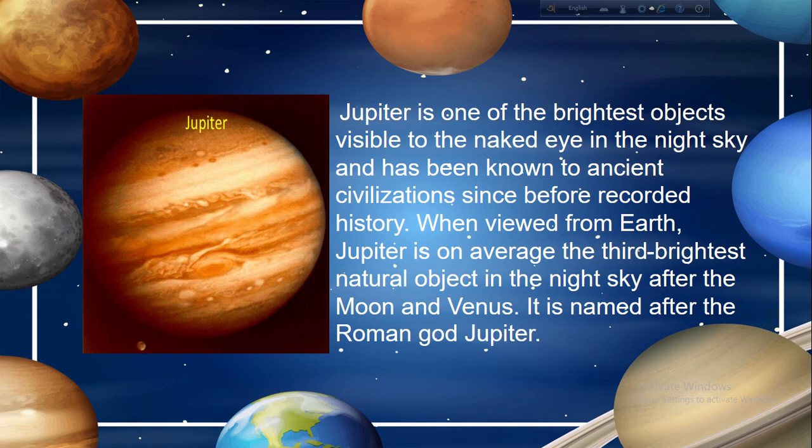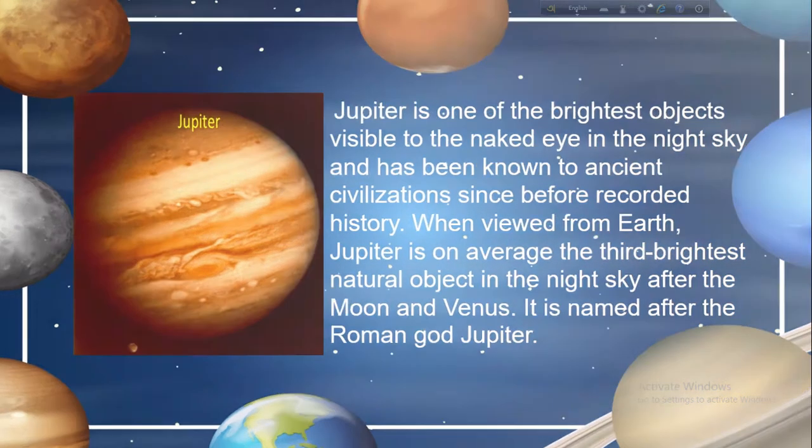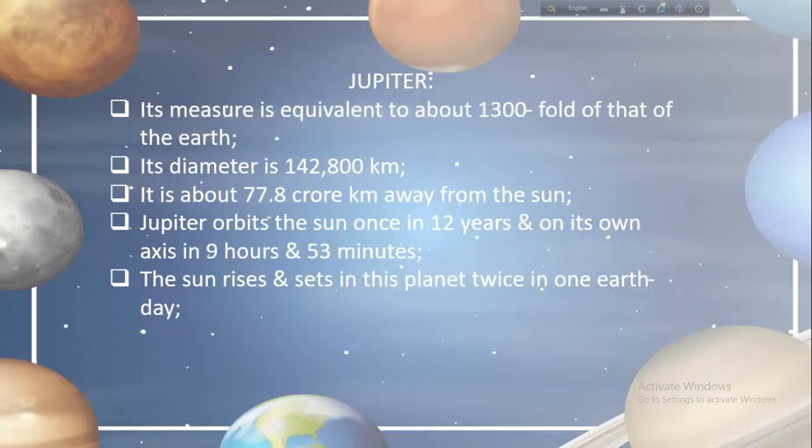When viewed from Earth, Jupiter is on average the 3rd brightest natural object in the night sky after the Moon and Venus. It is named after the Roman god Jupiter. So Jupiter is the largest planet of the solar system. It stands 5th from the Sun by distance. Now we will know some major features about Jupiter.